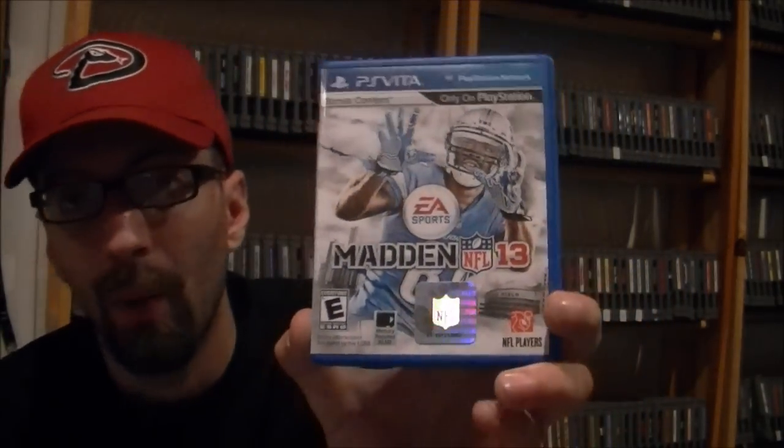I don't buy this every year. I buy it every couple of years just to have the updates, because I feel that every year they don't update enough. The fact that it's on the Vita is absolutely awesome. This goes right along with MLB The Show. To have a portable Madden and the graphics that it has on the Vita, because the screen is just so big and so high def, I absolutely love having this football game on a portable basis.